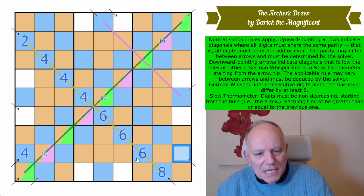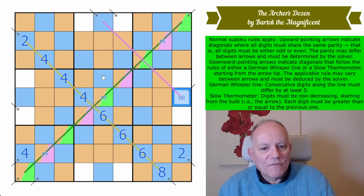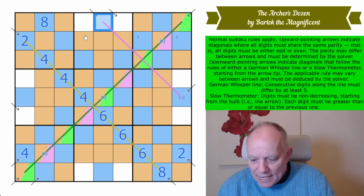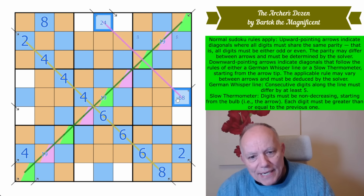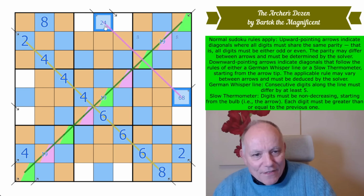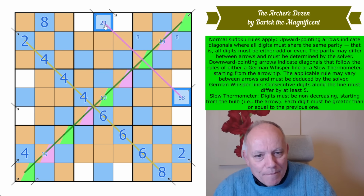Now, 4 and 4 makes this a 4. And this digit now sees 4 and 6 in the row and 8 in the box and becomes a 2. This digit now sees 2 and 4 and is high. And in a very similar way, this 8 means one of those two is an 8, and that means 8 has to be here in box 1, and that digit now sees 6 and 8 and has to be low. And this impossibility is impossible. Pardon my stringing sentences together that are tautologically bloomin' obvious. But we have to alternate on a whisper line. Oh no, it could be a thermo.